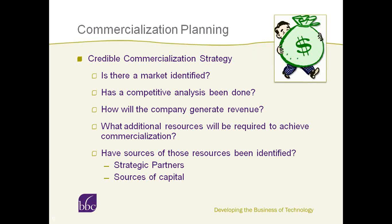So you are willing to take a risk to take this early stage technology, this early stage science, these discoveries that you've come up with, and you're willing to take a risk and say, yes, I think I can prove the hypothesis that I can turn this into a product. The commercialization piece is also hypothetical. So you are stating a hypothesis that there are customers out there that are willing to buy this product, and you want to do the same level of experimentation to prove that hypothesis. So you need to identify a market.